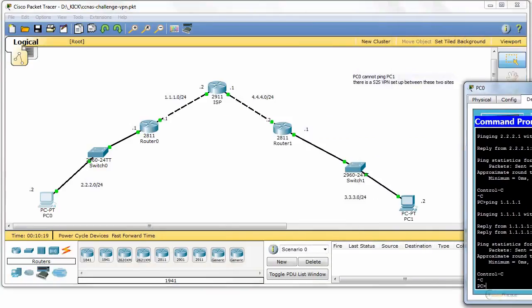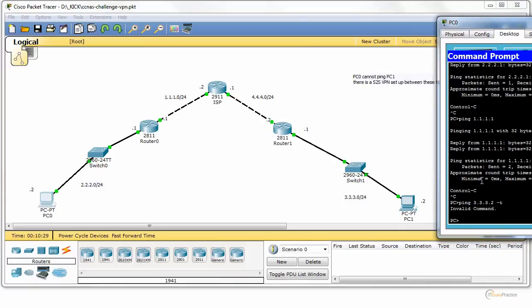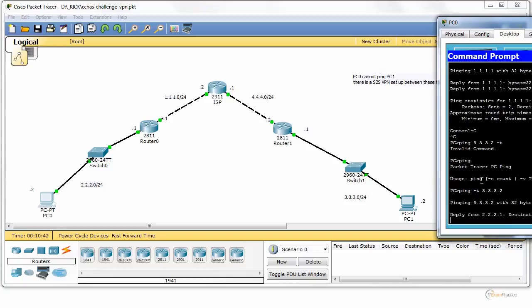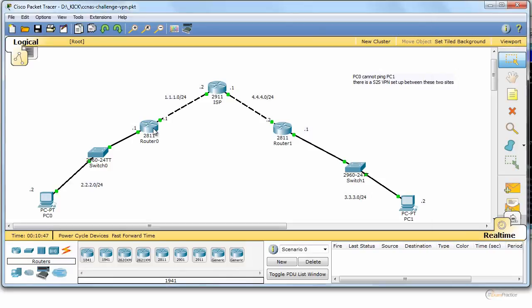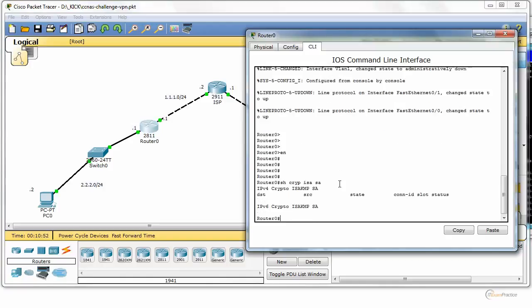Now let's try and ping PC1. Ping 3.3.3.2. Oh, it's just stupid Packet Tracer. I think it's ping -t, isn't it? 4.3.3.3.2. Right. Destination host unreachable. Let's go here, show crypto isakmp sa on the campus router, and there is nothing.